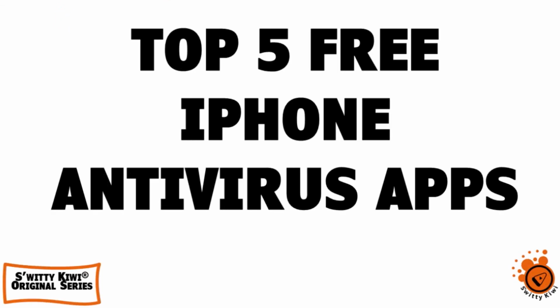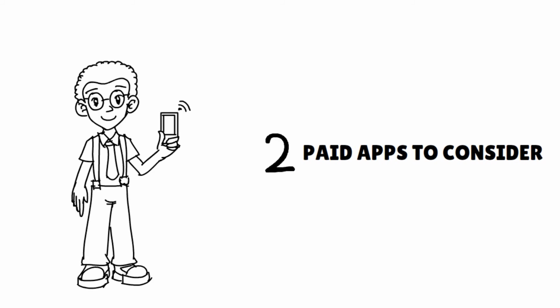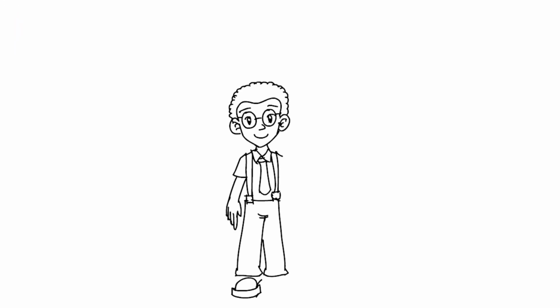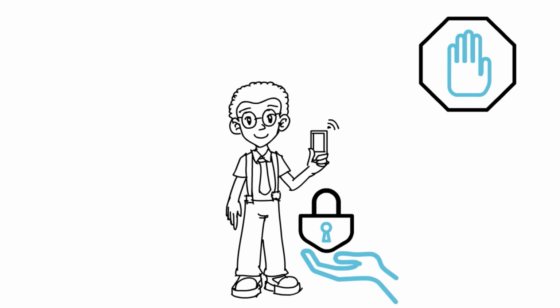I've given you the top 5 free iPhone antivirus apps, and I have 2 paid iPhone antivirus apps actually that you might want to consider. So 2 iPhone antivirus paid apps that you might want to consider if you have the budget for it. And we have the Trend Micro Mobile Security, our score 8.5 over 10, and this app provides complete protection against all sorts of threats. So that the app instantly blocks a host of web threats. So it has its own browser.